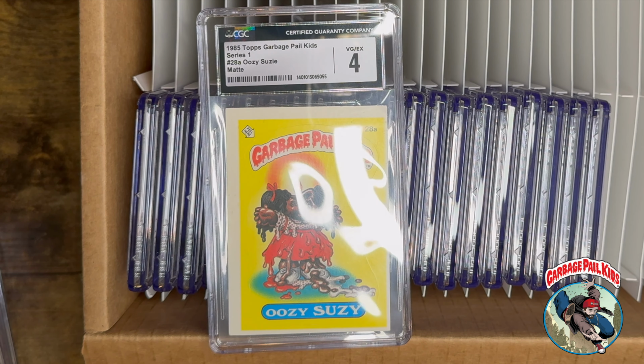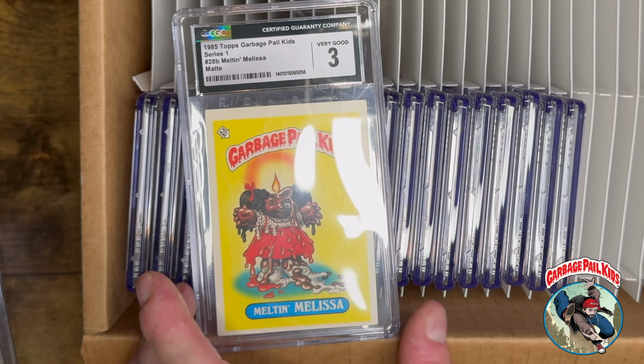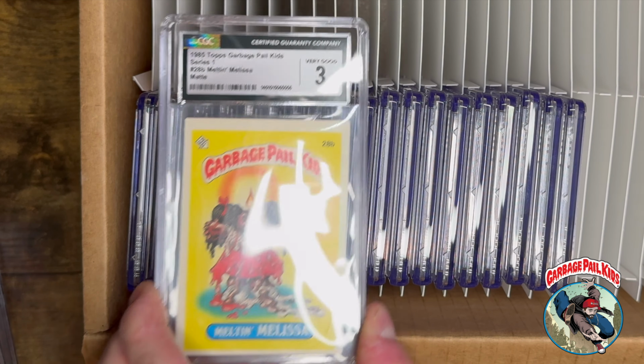This one is a bad miscut. Came back at VG/EX, 28A Uzi Susie. Definitely a horrible miscut on that. And the counterpart is Melton Melissa. And this one has a lot better cut, but unfortunately also came back a VG 3, 28B Melton Melissa.